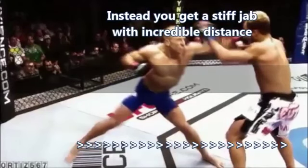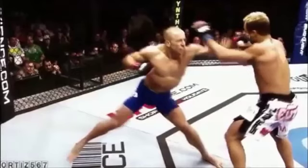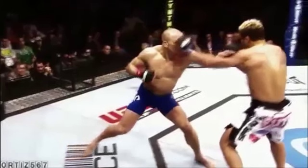What I wanted to show here is the distance that George creates. So he crouched down first, making the perception that he was going for a takedown in order to spring up and create all that distance.